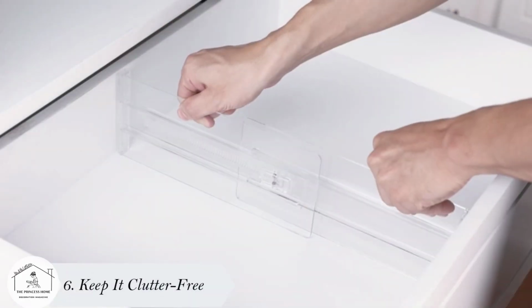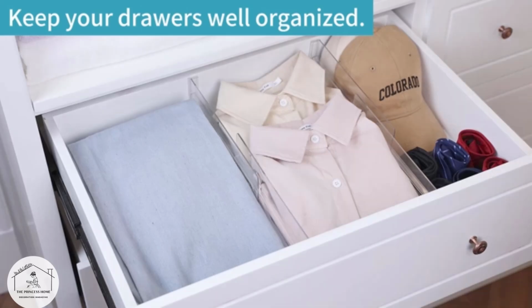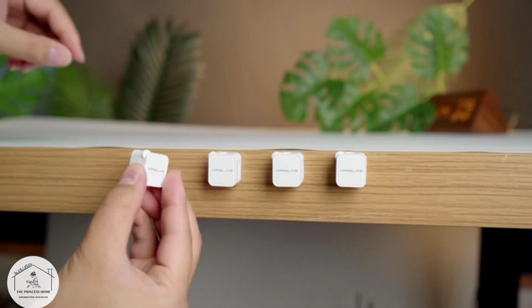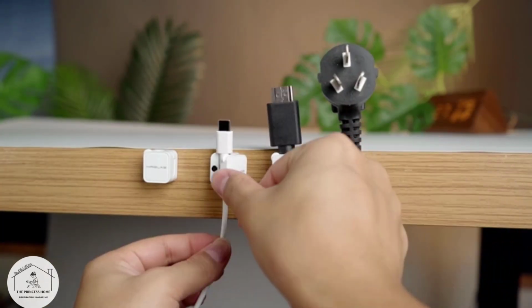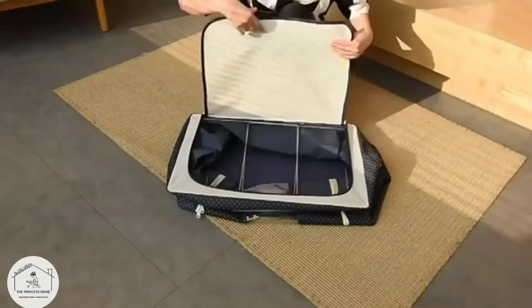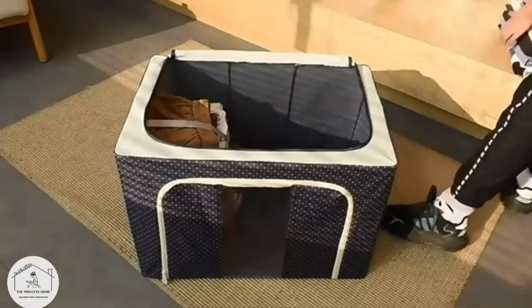6. Keep it clutter-free. Built-in organizers. Use dividers and drawers to keep small items tidy. Hidden cord management. Use adhesive clips to keep wires out of sight. Foldable or stackable items. Folding laundry hampers and stackable bins save space.